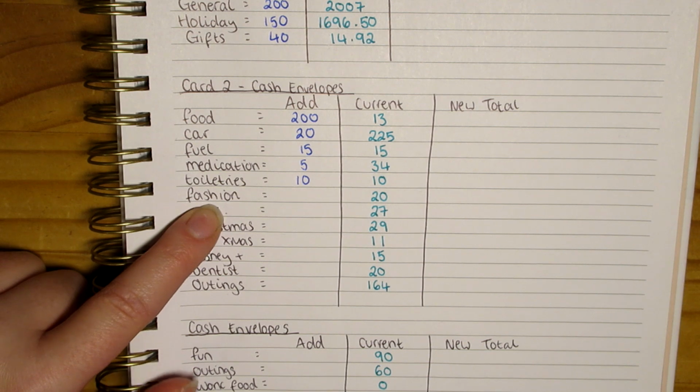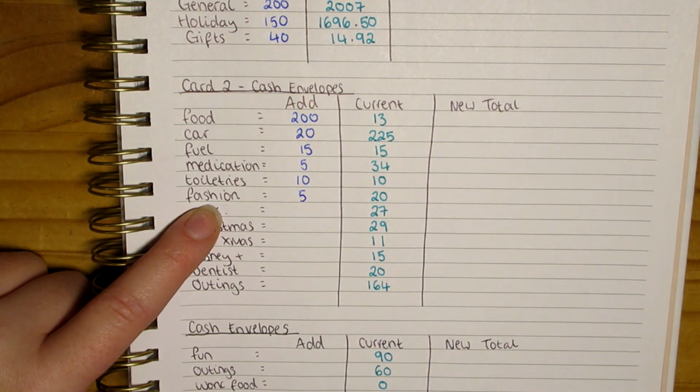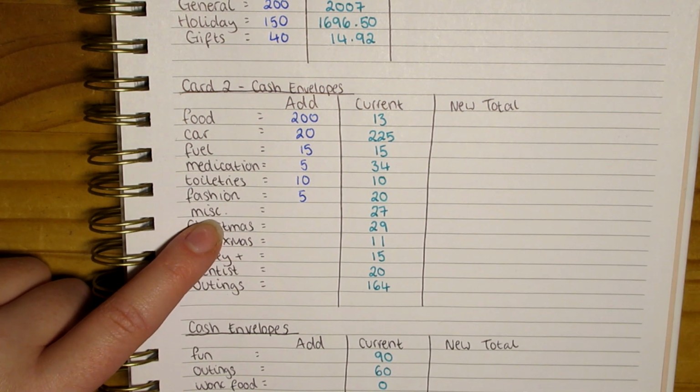Fashion, I managed to, even though I think I had like £5 left in that when I was buying some things in December, Saveopoly put an extra £15 in there, so I got some extra. So I'm only going to put £5 in there because I don't desperately need anything at the moment, and all the shops are shut anyway because we're in third lockdown here.